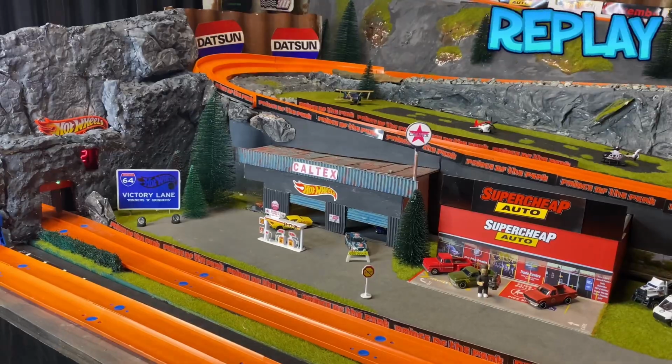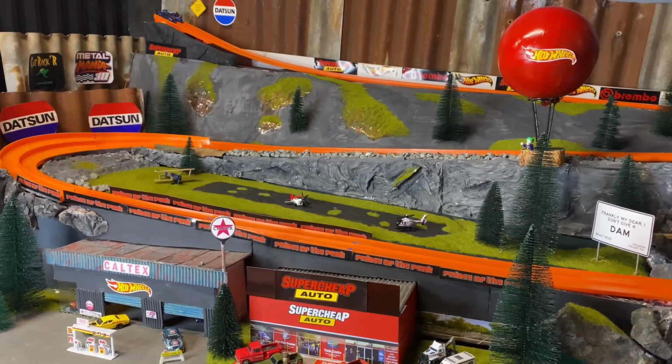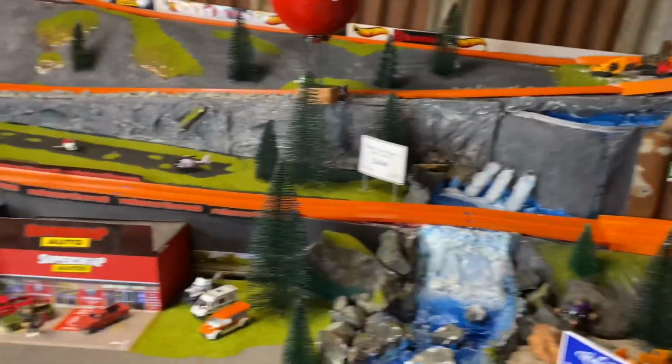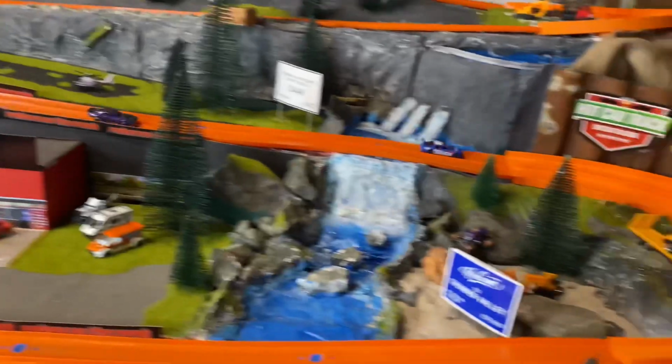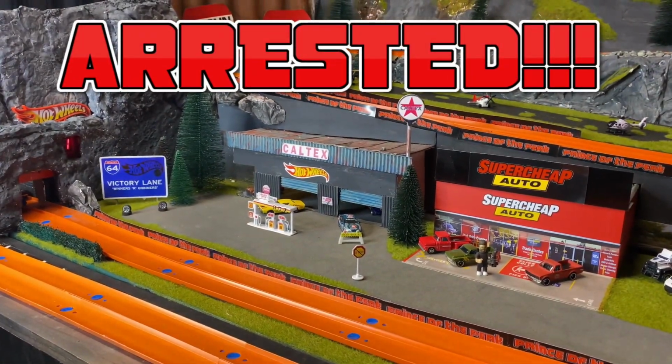We'll head back up now for race 2 and drivers will change lanes. Let's see how the Thresher can go in this one. Needs to redeem himself with a victory. As they go over the dam, it's neck and neck. But through Datsun, the Charger opens up a big gap and he wins easily.